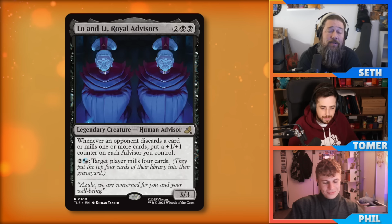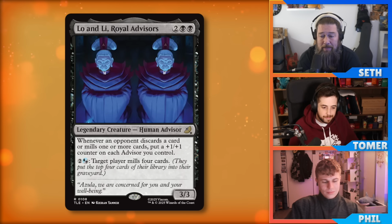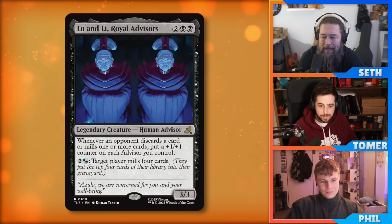I don't think this is one of the super strong commanders from the set, although I do think it's pretty easy, in a deck that would want this as its commander, to make your team really big really quickly, because you're going to have a bunch of mill effects, and every time you mill, being able to get a counter on your team is going to get out of hand pretty fast. But what do you guys think of Lowen Lee?